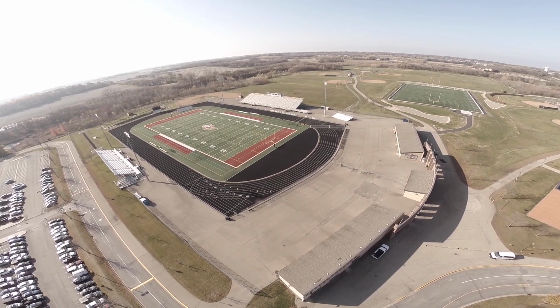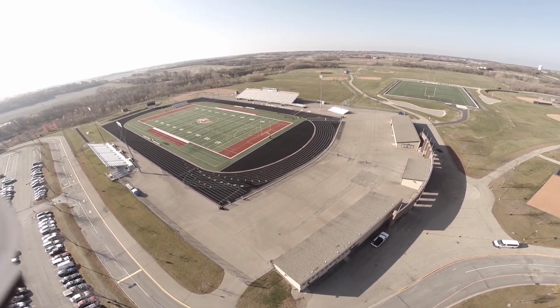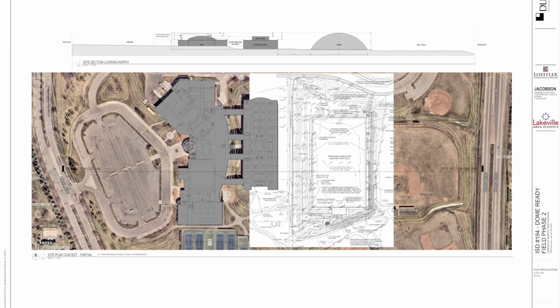We found that there's been fewer injuries with the turf, and it creates an environment where we don't have to worry about a lot of the other maintenance issues that natural grass creates. The addition of the dome that's going to be going up over the winter 6 months, I think, will be a huge benefit to our community as a whole.